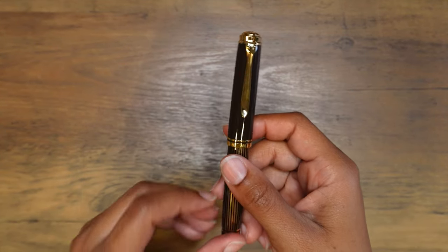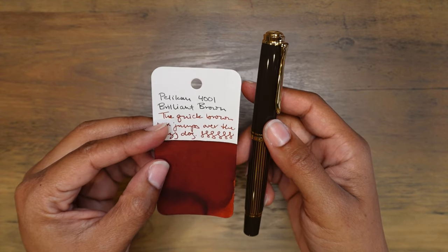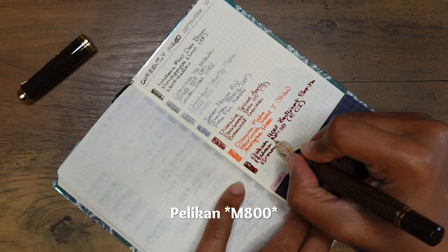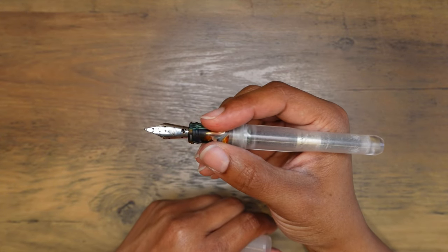I felt it was only natural to ink up this brown-black pen with Pelikan 4001 Brilliant Brown. I'm unfamiliar with both pen and ink, but I would hope that a Pelikan ink will work perfectly in a Pelikan pen. I inked up this Franklin-Christoph Model 2 at the San Francisco Pen Show with Manuscript Praline Frosting.